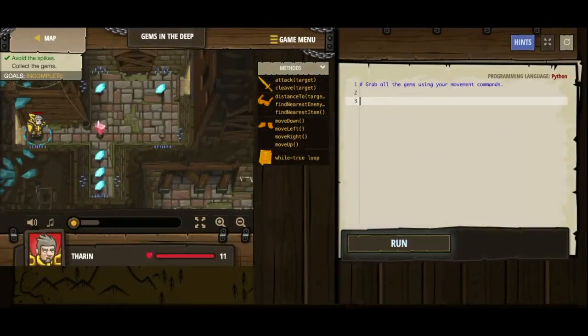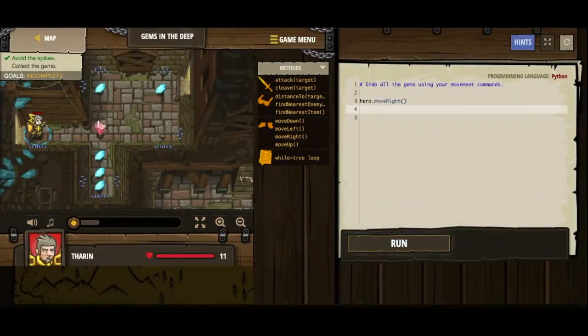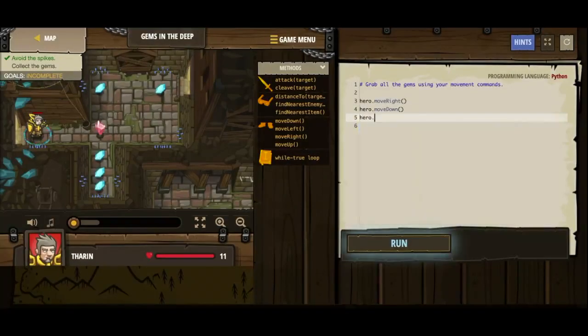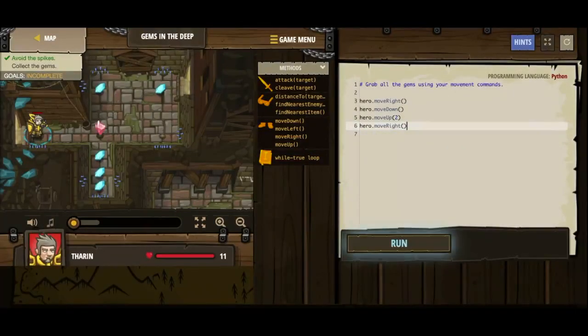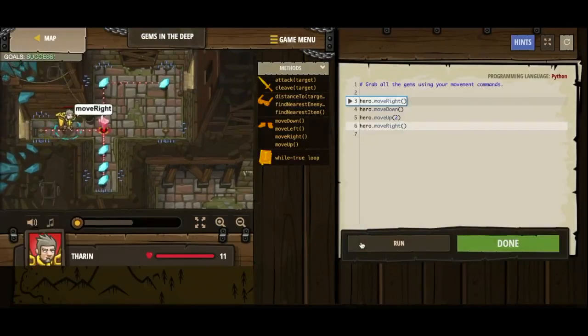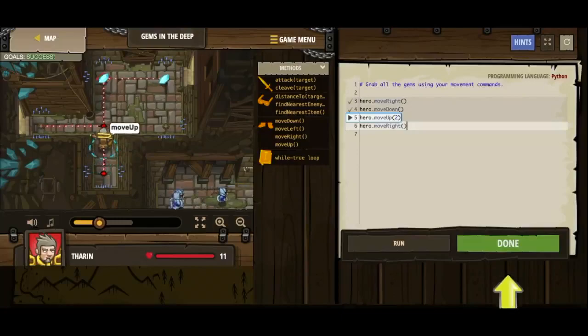In order to do this, we need to use our move commands. First, we move right with hero.moveRight. Next, we move down to collect the bottom 3 gems. Then we move up twice to grab the top gem, and then to the right to collect the final gem. Let's run our code to see if it works. Our code is working and our hero is collecting all the gems.